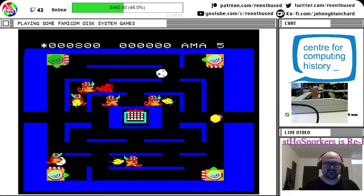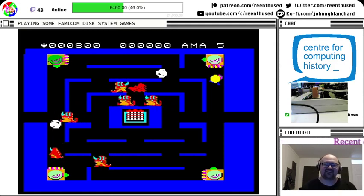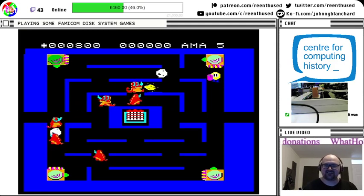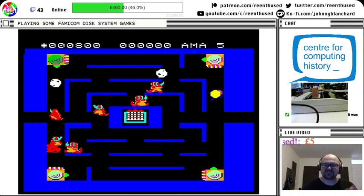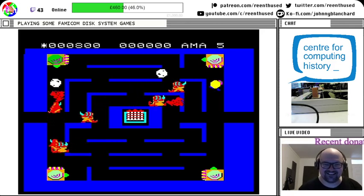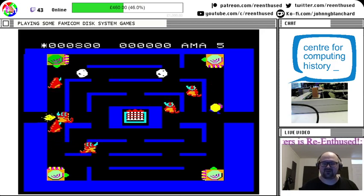This game is tricky. I'm sure there's a trick. There is a trick to doing it, and I'm just completely missing it. It's probably something really simple you have to do, because this is the first level. But by the same token, if there is, I don't know what it is.